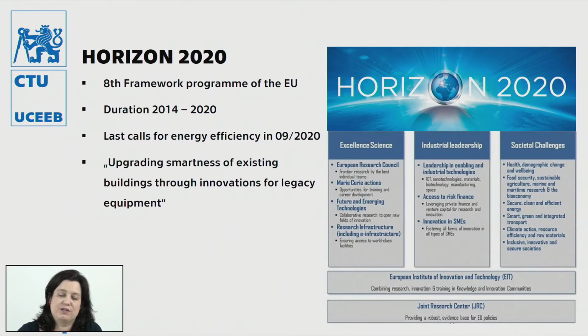And the third one is societal challenges, which clusters 6 societal challenges, 6 topics that needed to be addressed in the last 7 years. For us, the main focus was or is on societal challenge number 3, which is secure, clean, and efficient energy, and also part of pillar 2, industrial leadership, where calls for energy efficient buildings were open.